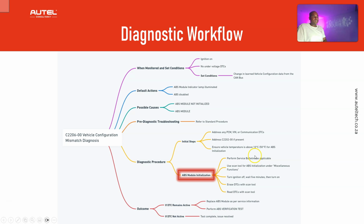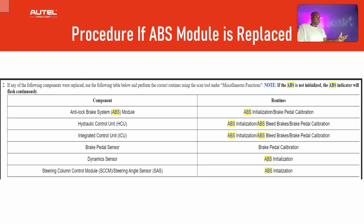It's always good to check your service bulletins, and next it's going to tell us to do the ABS initialization under the miscellaneous functions. Worst case scenario, if DTCs still remain, we're going to replace the module. So I'm thinking ahead. Let's just say, for example, this thing is faulty. What's the next step? Does it need to be programmed? Does it need to be coded? Does it need to be both? So after investigation, this is a simple coding procedure.